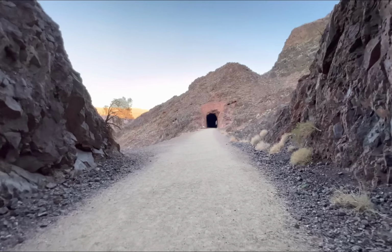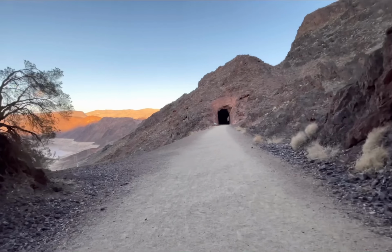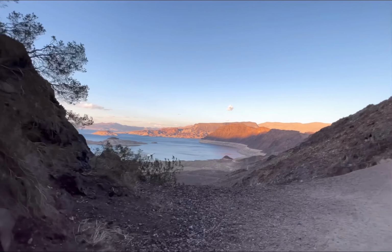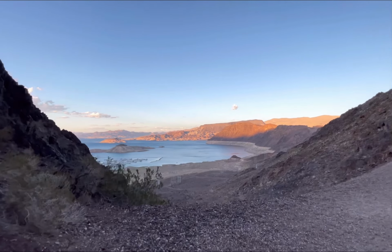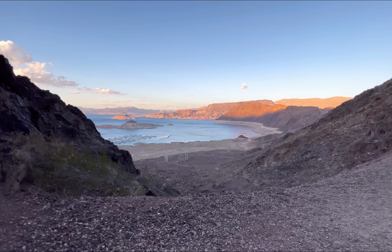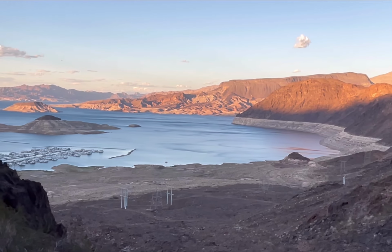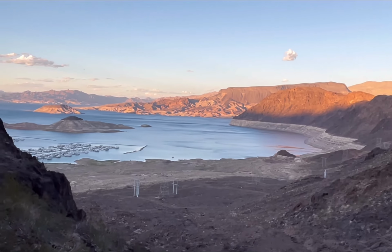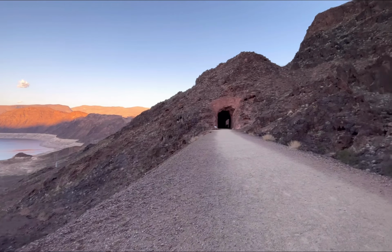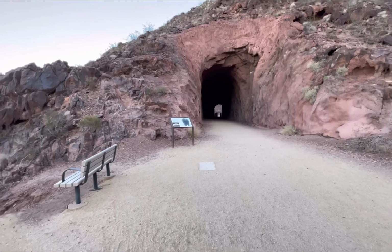To the second tunnel now. Look at this view, guys. My wife said this is the lake. Okay, we can proceed to the next tunnel. This is the second tunnel.